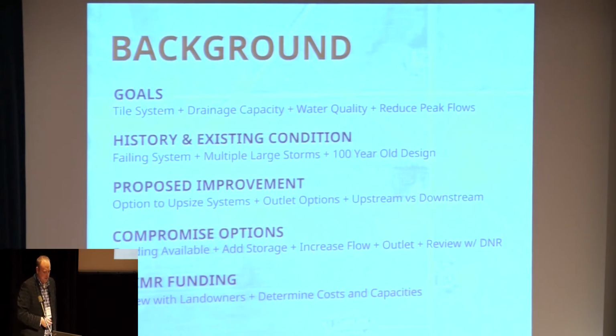How did we get there? We had the multiple large storms, the 100-year-old design on most of the system, and there was a battle upstream versus downstream. Those that got the open ditch in the 70s said, we can't take any more water.